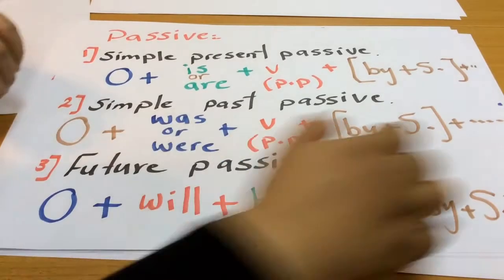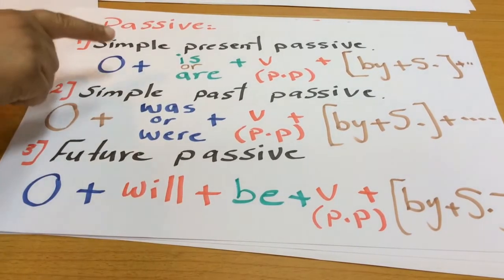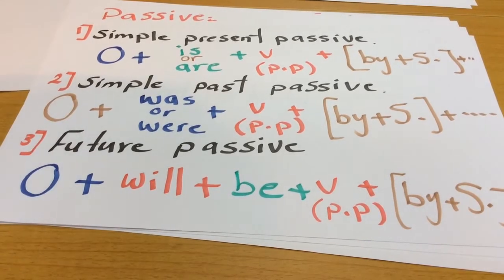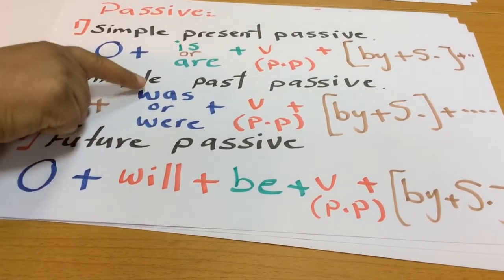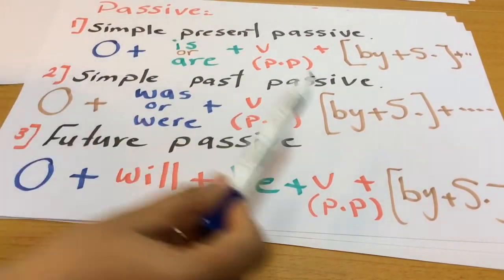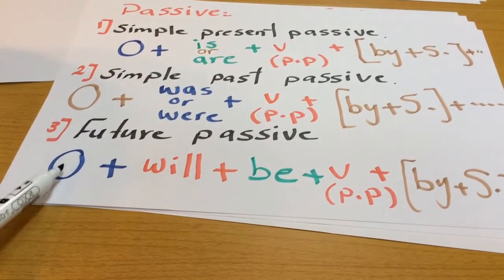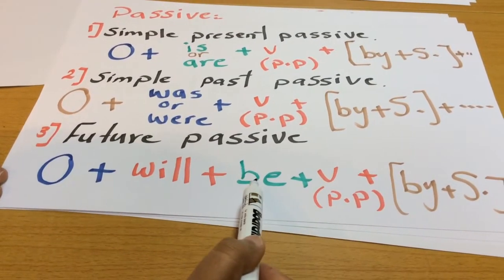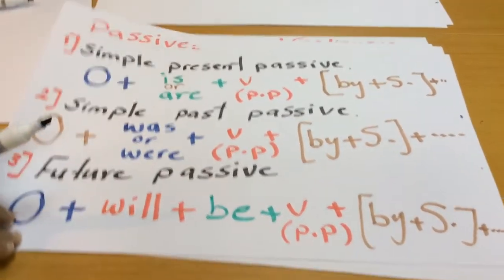So, passive. We said number 1, it is simple present passive: object, is or are, verb past participle, by, subject with the rest of the sentence. Simple past, the same object, but the helping verb is different, was or were, and the verb should be past participle, by, subject with the rest of the sentence. In future, the same thing, we start with the object, but the difference here is we have will plus be, verb past participle, by subject with the rest of the sentence.